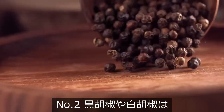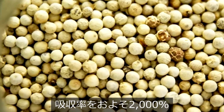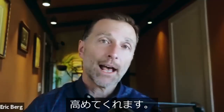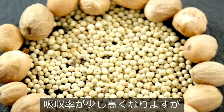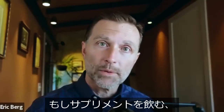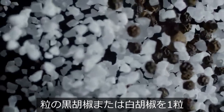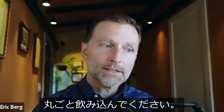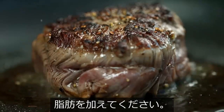Number 2, black pepper or white pepper will help you increase the absorption by roughly 2,000%. The white pepper actually increases the absorption a little bit better, but they're both pretty similar. Now, if you're going to take a supplement or just consume this, you can just take a black peppercorn or a white peppercorn and just swallow it. That will help. And thirdly, add some fat at the same time you're consuming it.